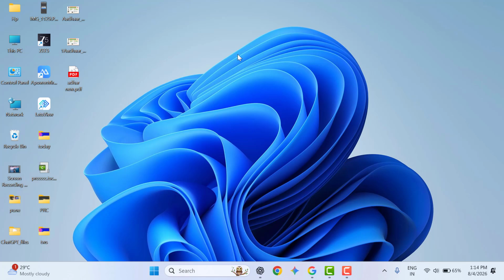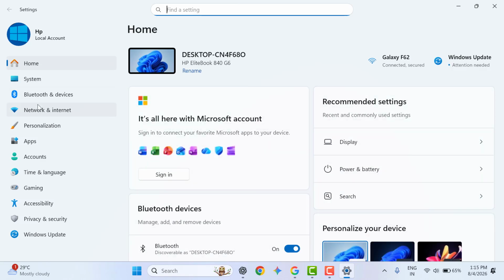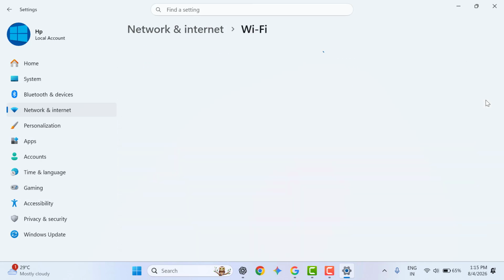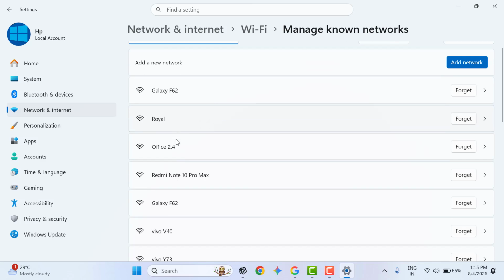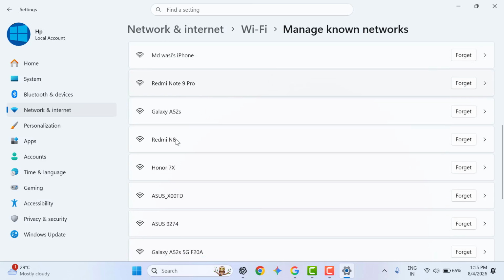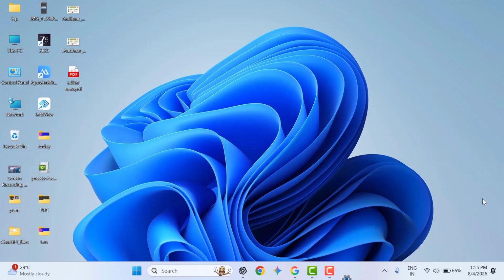Hold the Windows key and then press I on your keyboard. It will open your Windows settings. In the Windows settings, from the left panel go to Network and internet. Okay, from here you need to open your Wi-Fi settings and click on Manage known networks. From here you can see all the Wi-Fi networks which you have connected to previously. From here you need to forget that particular network. Just click on Forget and then close the settings.